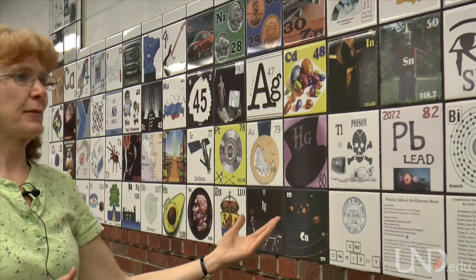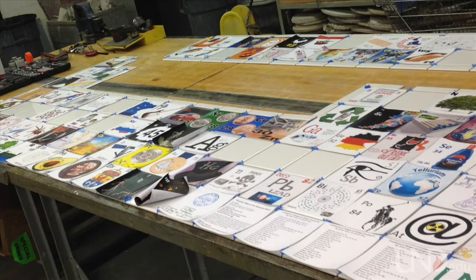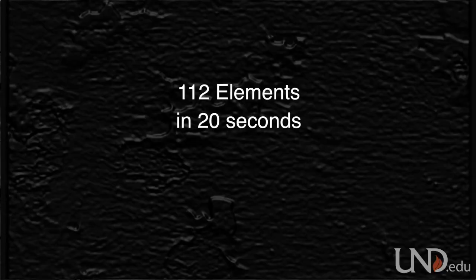It either had to be something about the element or a play on its name. A printed image on paper that was then attached to a laminate page, and then the laminate was laid on the tile.